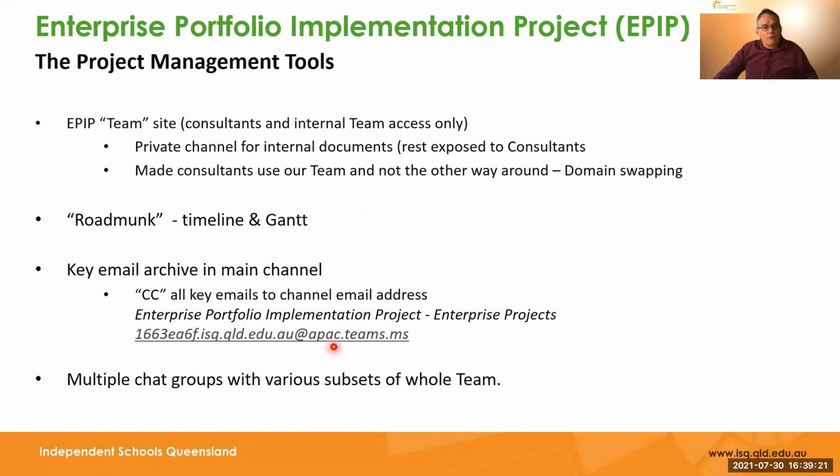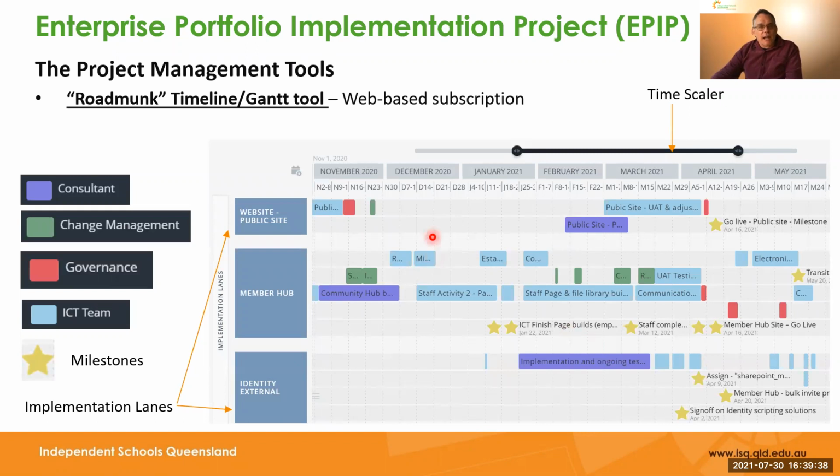We also archived all our emails through Teams. Every channel in a team has an email address, so every time we sent an email of importance, we CC'd it to that channel. So we had a full archive of all our communications, and we used chat significantly through that. There's a look at the Gantt in the project management tool, Roadmark.